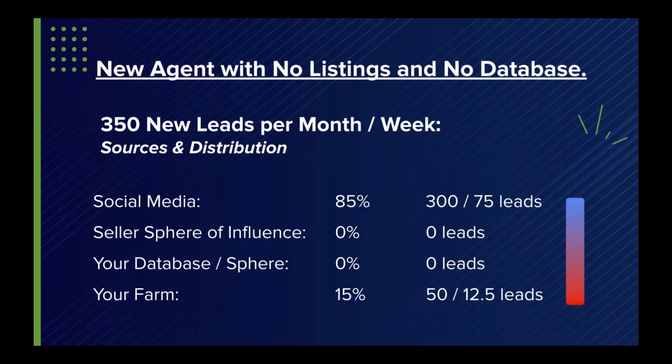So you are going to be looking at social media and the farm, and you're going to be leaning into those two areas strongly in the very beginning. All right, so look at this right here. For you agents that are brand new, we're going to be looking at 75 leads a week out of social media and about 12.55 out of the farm.